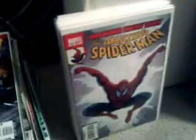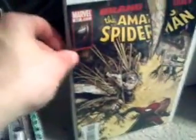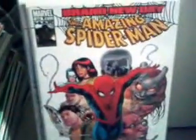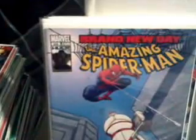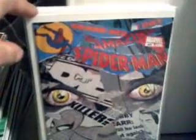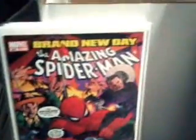551. Two copies of that. 552. Two copies of that. 556, one copy. 557, still the Brand New Day series. 558, 559, 561. A lot of these still Straczynski writing, and then some of them have been changed. I think we're down to now this guy Kane or somebody, I don't know who he is.